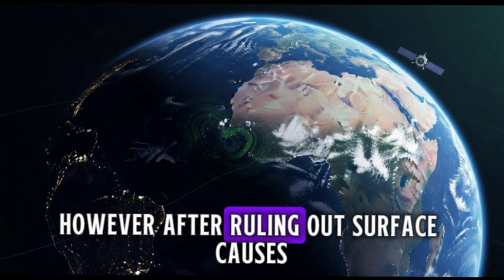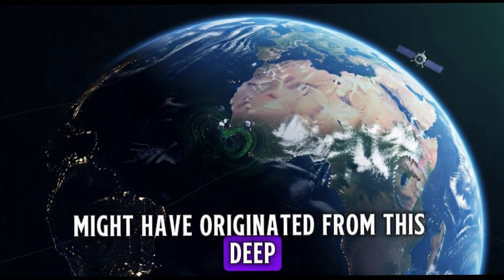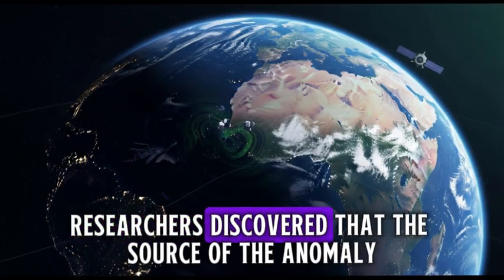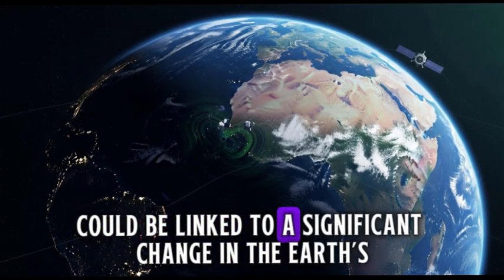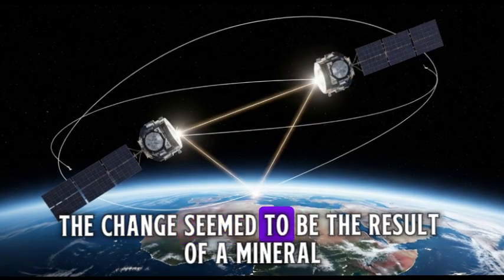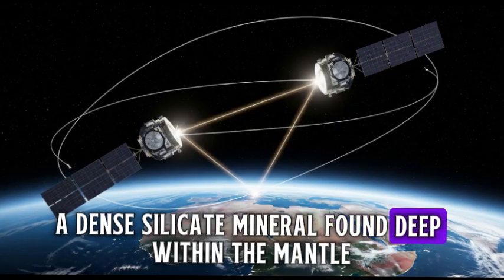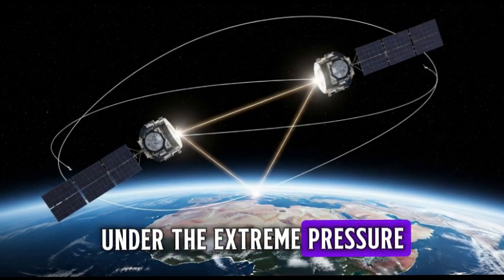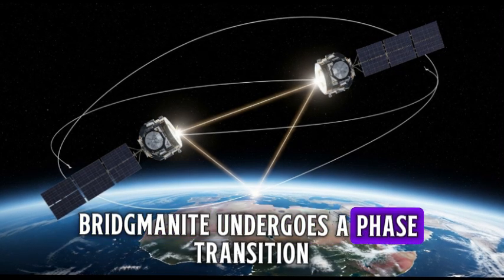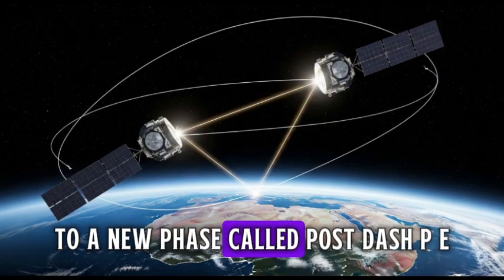However, after ruling out surface causes, scientists believe the anomaly might have originated from this deep, unknown part of the Earth. Upon further investigation, researchers discovered that the source of the anomaly could be linked to a significant change in the Earth's internal structure. In particular, the change seemed to be the result of a mineral called bridgmanite, a dense silicate mineral found deep within the mantle. Under the extreme pressure and temperature conditions of the Earth's lower mantle, bridgmanite undergoes a phase transition. It changes from its standard perovskite structure to a new phase called post-perovskite.